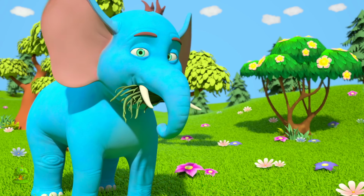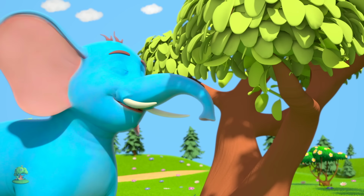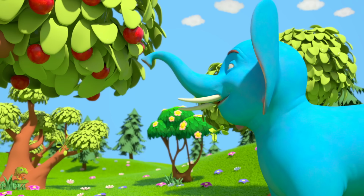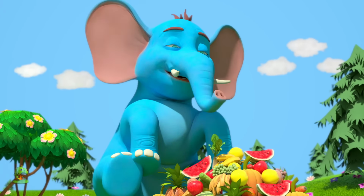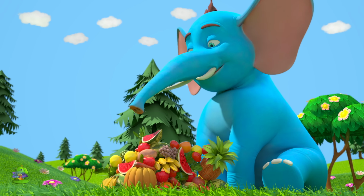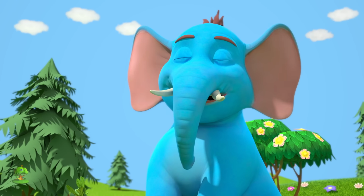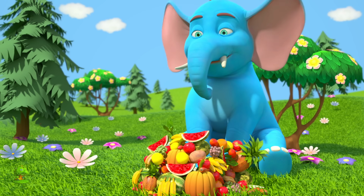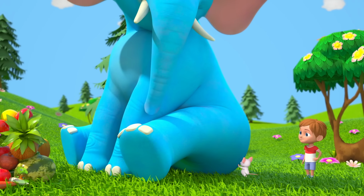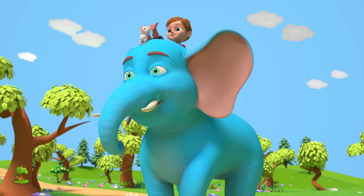And I eat grass and roots, leaves off of trees, bark and fruit, that's what I need. Eating is important and it's so much fun. If I keep this up, I'll end up weighing several tons.